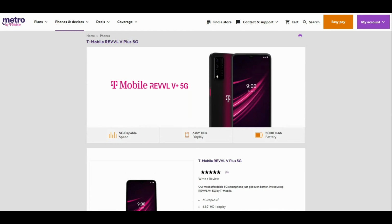So there you guys have the T-Mobile REVVL 5 Plus 5G. It's now available at Metro by T-Mobile. So check this phone out. It's definitely worth every penny of it. If you guys want a cheap 5G phone, here you go.